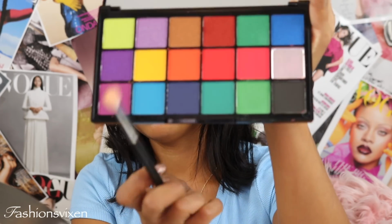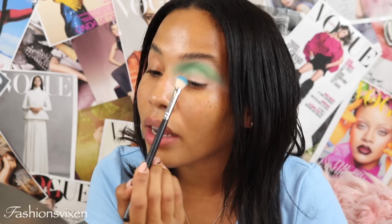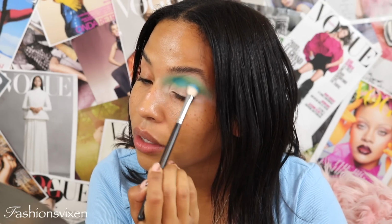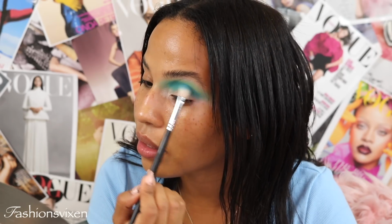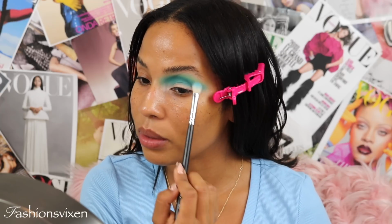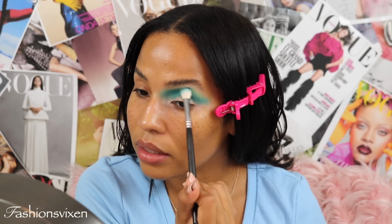Next, I'm gonna pick up another brush, going with this blue right here, and I'm just putting that right under, right here, and trying to keep it lower than the green. And you see how pretty those two colors look together? It's a little patchy compared to the first color. Just once I get to the green, just kind of blending that, and then just adding color to the center and then blending the rest out.